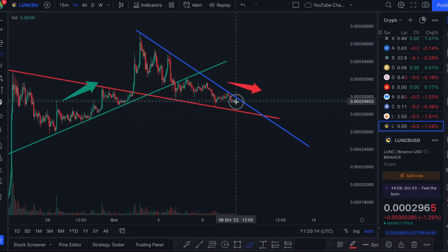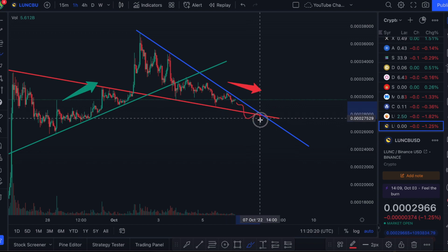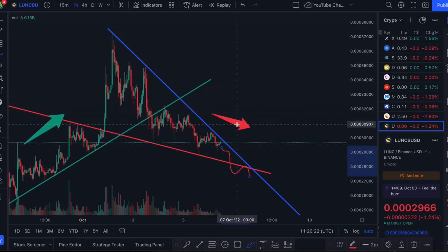So first things first, if we can't hold this support here and we just break through below it and adhere to this resistance in blue that we're seeing, then that's ultimately bearish, and I do think we're going to be crashing a lot further.